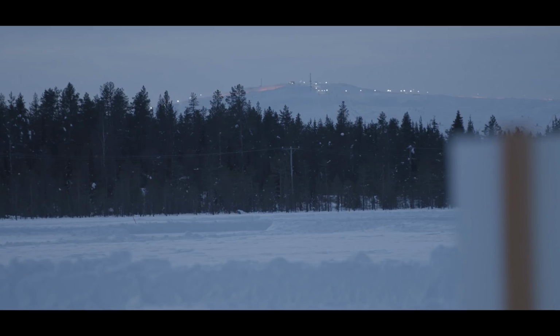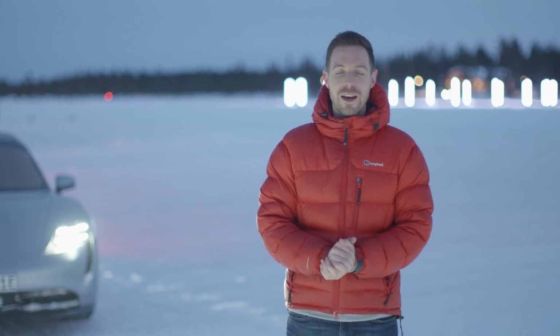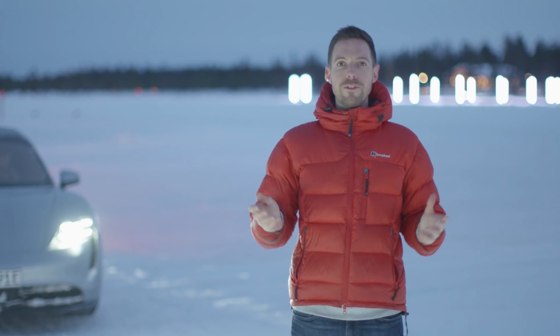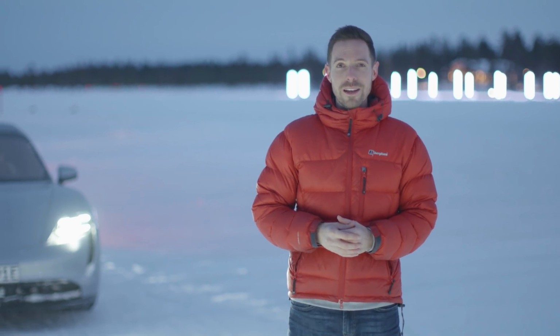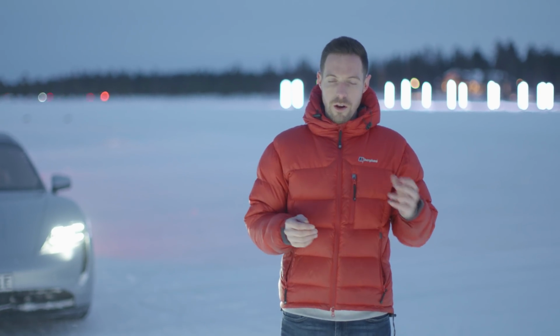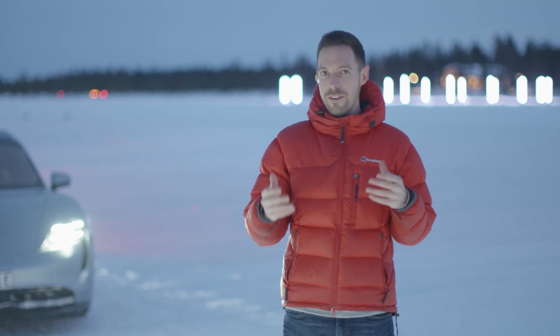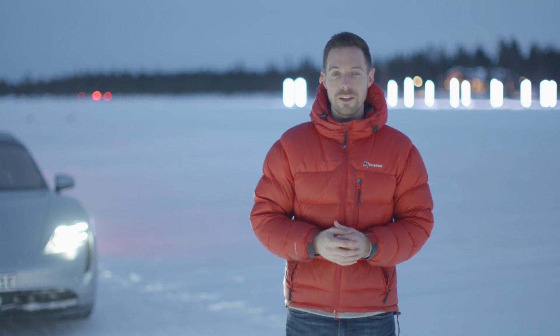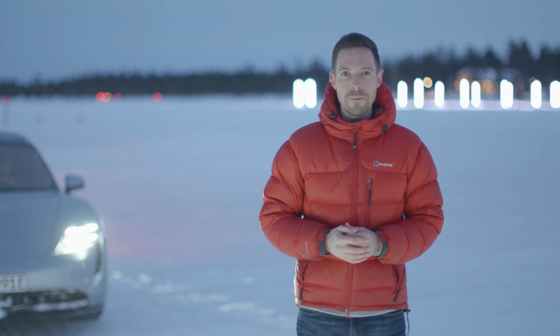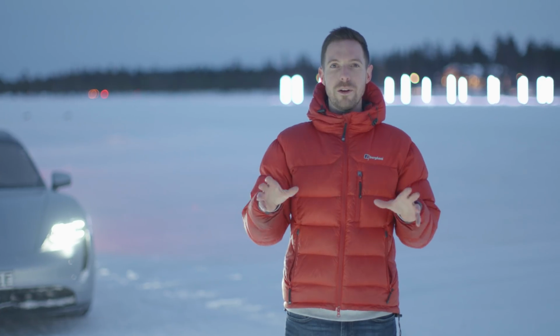I mean, of course the Taycan is fun to drive on a frozen lake. What wouldn't be fun to drive out there? But today I wanted to demonstrate something quite clever about the torque vectoring in an electric car. When you've got a motor on each axle, you can make a car behave in really funky ways that you can't with a combustion engine and a conventional four-wheel drive system. If you drove like that on the road, you'd get arrested pretty quickly, I know that.